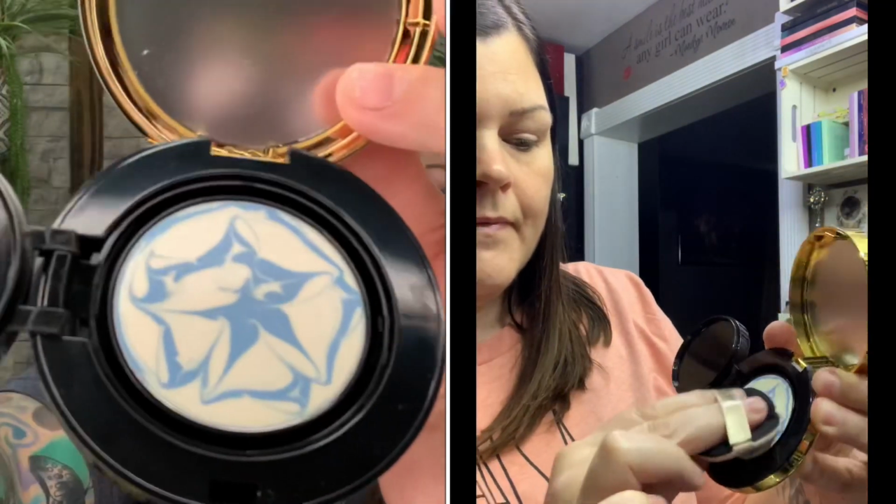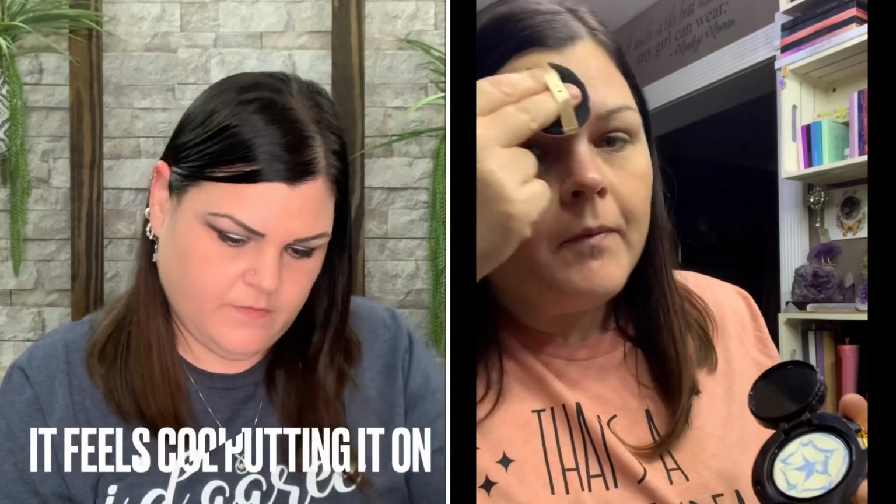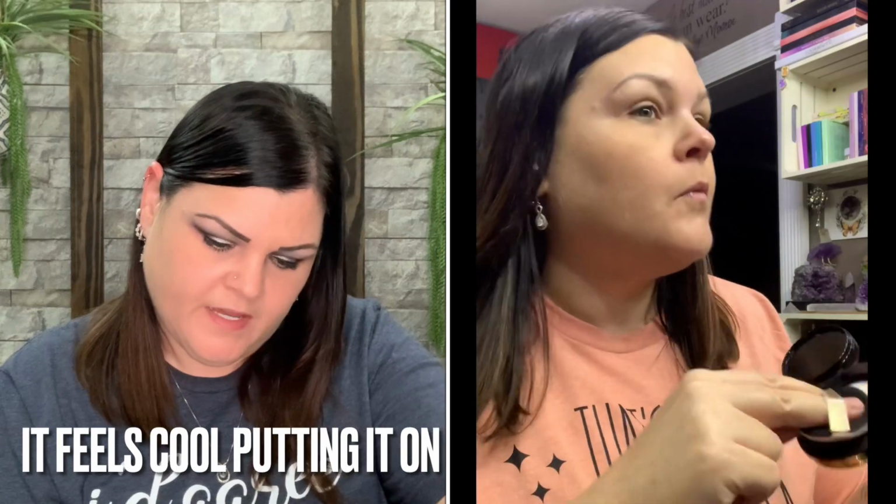There's a little thing up here. And then what is in here? What in the world? There's that. What is this? An Essence Sun Packed. Sun Packed. What is this? SPF 50. Is this a sunscreen in a compact? Is that what sun packed means? Is a sunscreen in a compact? Is that what this is?